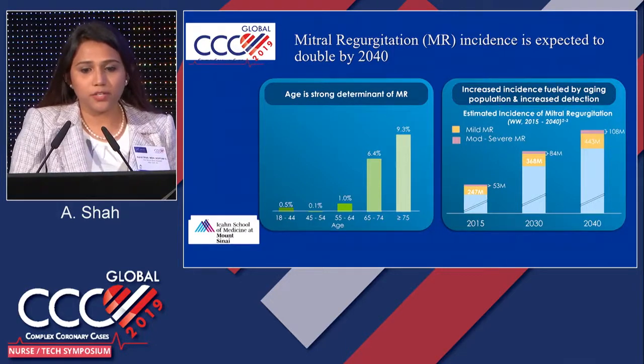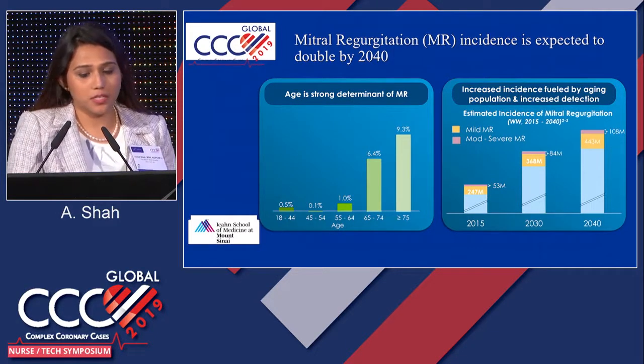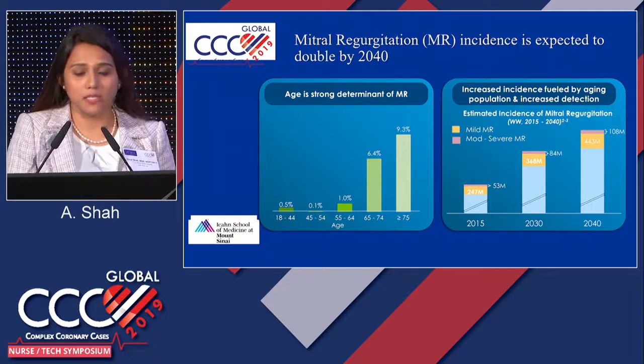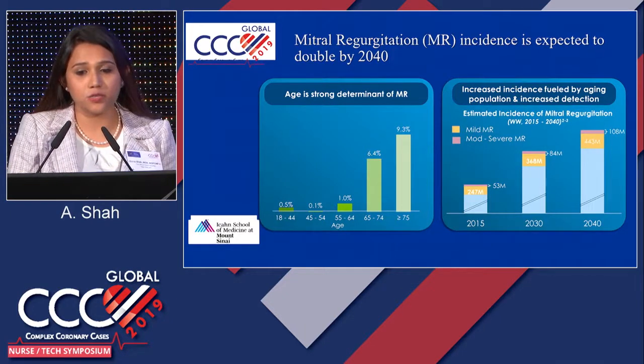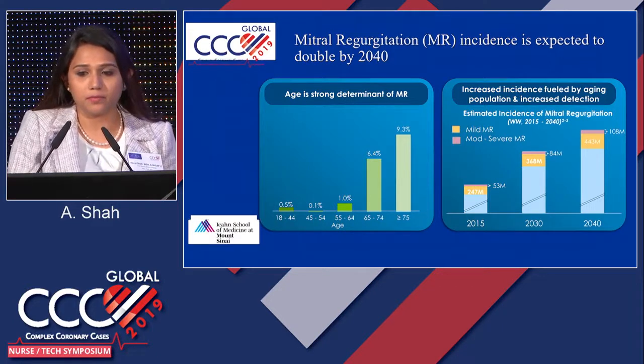So with mitral regurgitation, age is a strong determinant. Prevalence is about 10% of the US population, and it increases with age. And by 2040, it's expected that about 108 million people will have moderate to severe MR.